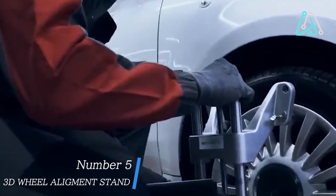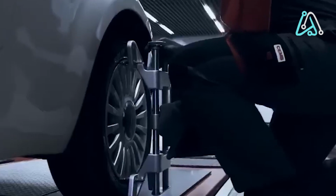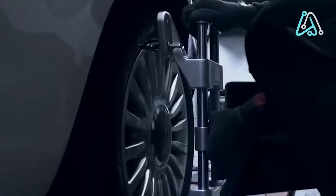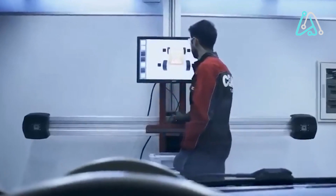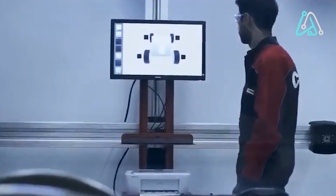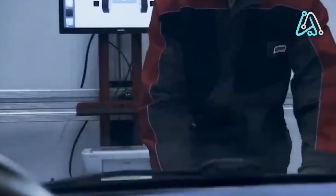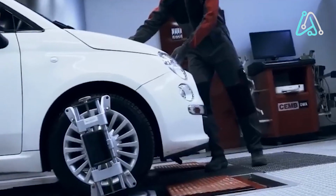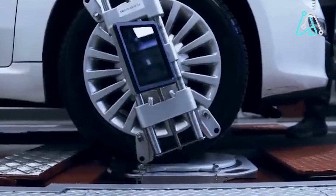Number 5. 3D Wheel Alignment Stand. The 3D Wheel Alignment Stand takes wheel alignment to a whole new level of accuracy and precision. This advanced tool utilizes state-of-the-art 3D camera technology to measure the position of each wheel with incredible detail. By capturing three-dimensional data, it allows for precise adjustments, ensuring perfect wheel alignment.